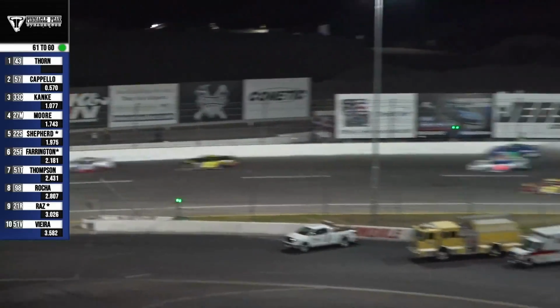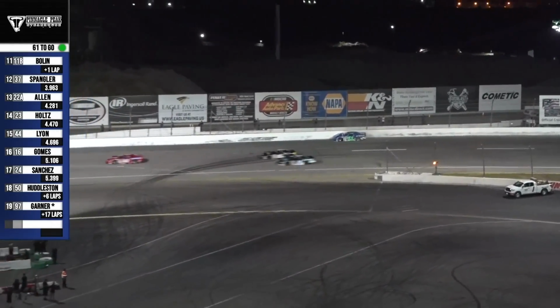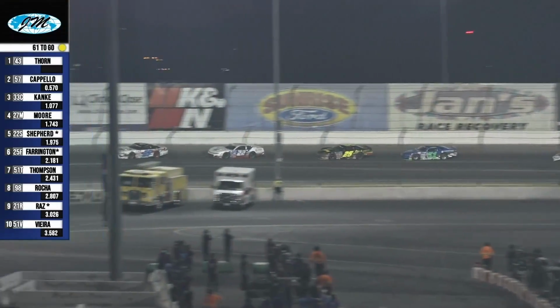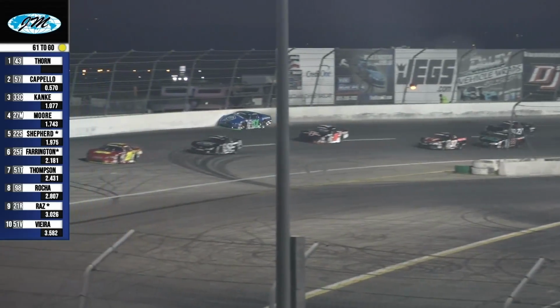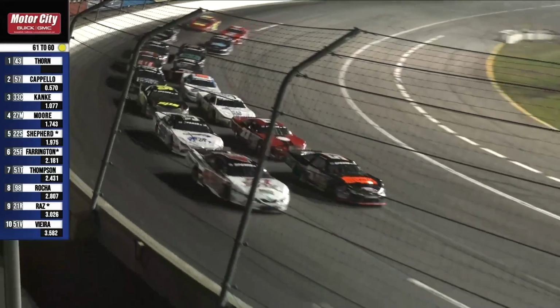Oh, trouble, Dean Thompson, turn number 2. A hard hit for the 51 machine. From what I've heard, a harder tire compound. Dean Thompson, watch this car just, yeah. It has a look of a flat tire to me. Sparks and everything. Dylan Capello showed some muscle on that last restart.